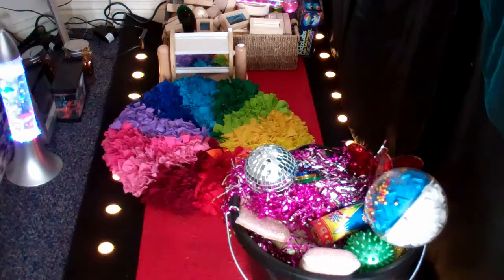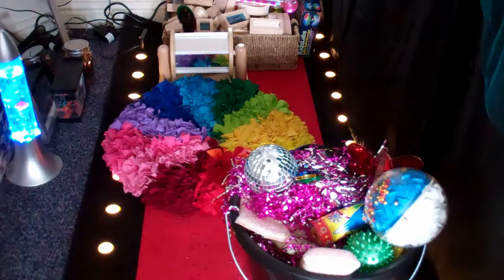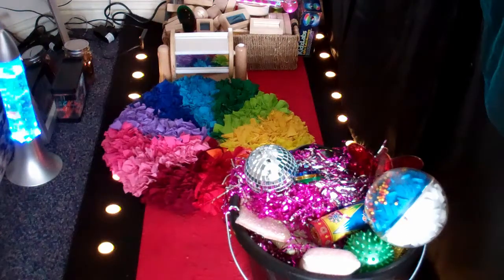So this is a sensory corner in my actual home that I've set up. I like to think it's for my children. I do find it quite a calm place to go when I need to get away from the overwhelming noise of YouTube and bickering and fighting as well.